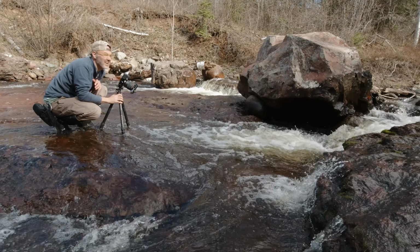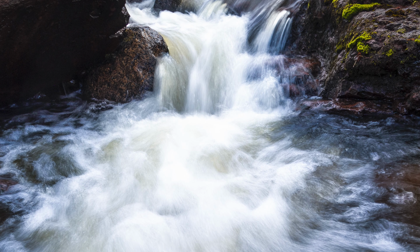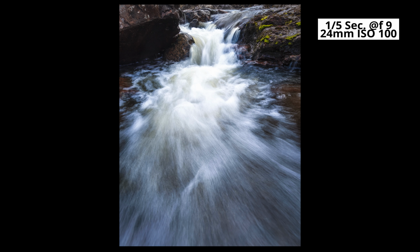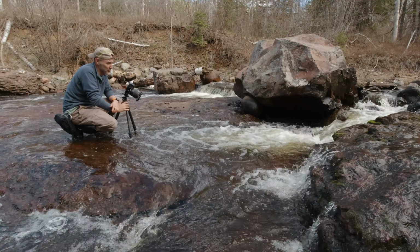Oh, sun's popping back out. Go away, sun. Nobody likes you. All right, there we are. There's our first shot. Nothing to do now but try to get back out of the middle of this river.